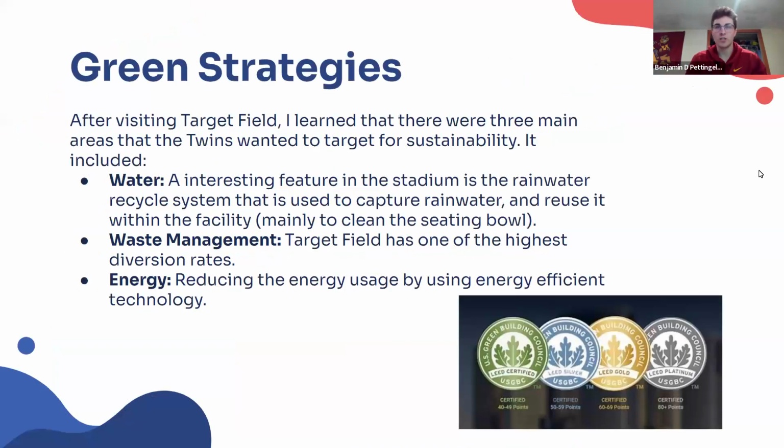Going into some green strategies, after we toured Target Field and talked with the director of operations and others in charge of its construction, we realized there were three main points Target Field focused on. The first was water. Their biggest feature is a rainwater collection system, which collects rainwater as it hits the facility, stores it in the basement where it is purified, and then reuses it throughout the facility. It's mainly used to help clean the stadium seats.